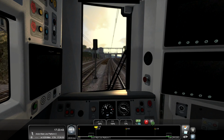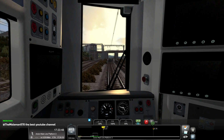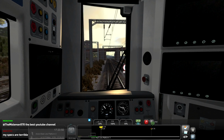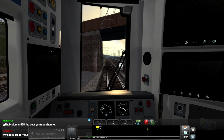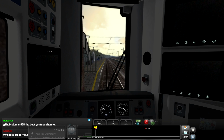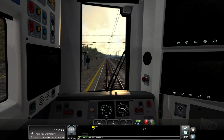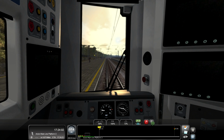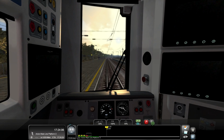Right. That's it. I'm quite good at driving the Electrostars. It's fun. I like the Electrostars very much, so I'm good at driving them. I've taken the time to learn how to drive these properly. Simple as. Train simulators take time to learn. There are certain trains that I like to drive, but I've never taken enough time to learn them properly.